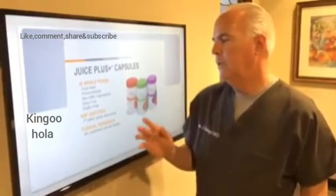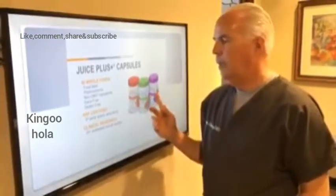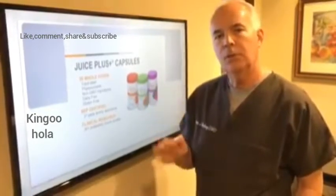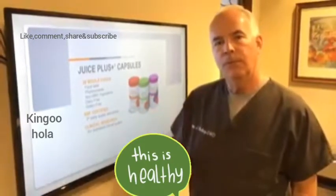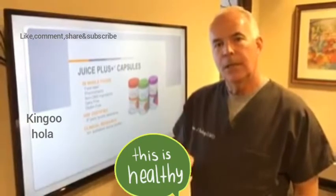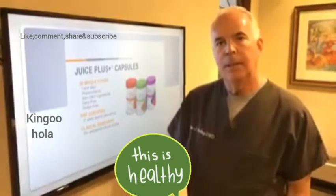So we'll start off with three things on the slide that I want to show you. Of course, there's a fruit blend, a vegetable blend, and a berry blend, but the most important thing is that JuicePlus is a whole food supplement. What's in these capsules, in these bottles here, is whole foods, whole, fresh fruits and vegetables that are concentrated and dehydrated and put into capsules.